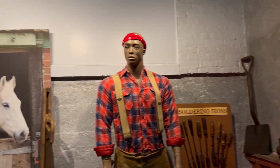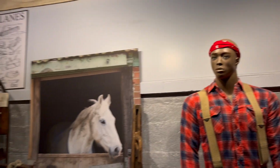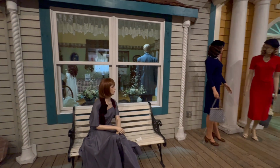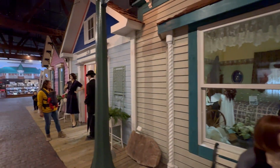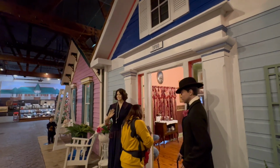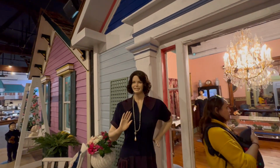This is Blacksmith right here. He's a blacksmith. He's a black blacksmith. He's black, and his name is Smith. Even back then, they were so much taller than me. I feel like they're scary. This mannequin looks like Mandy Moore. Does this look like Mandy Moore?